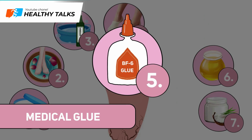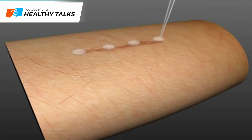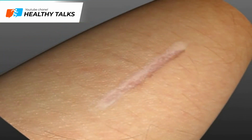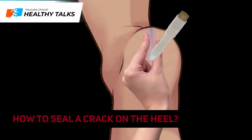Medical glue. It is also called liquid dressing or liquid bandage. Newer liquid dressings come in the form of sprays. Although these products are usually used to cover wounds and cuts, they are great for cracked heels. Studies have shown that even the deepest cracks heal in just 5 to 7 days. How to glue a cracked heel.